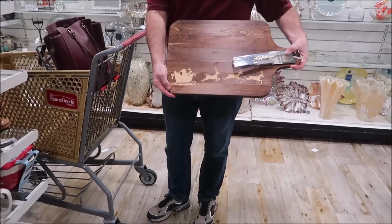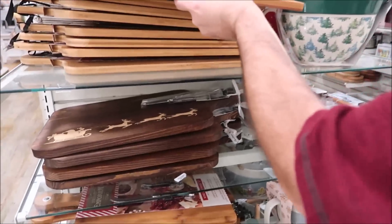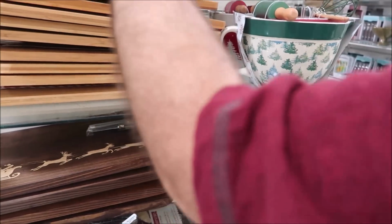Kevin found a Christmas themed cutting board. Is that one Christmas too? It's just a board. Yeah. But see, you got Santa's helper.